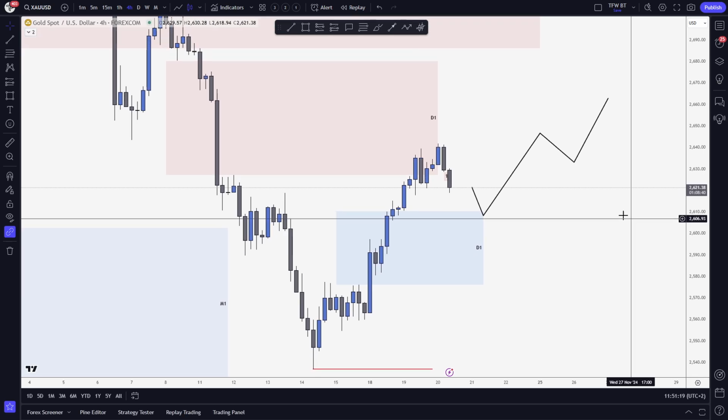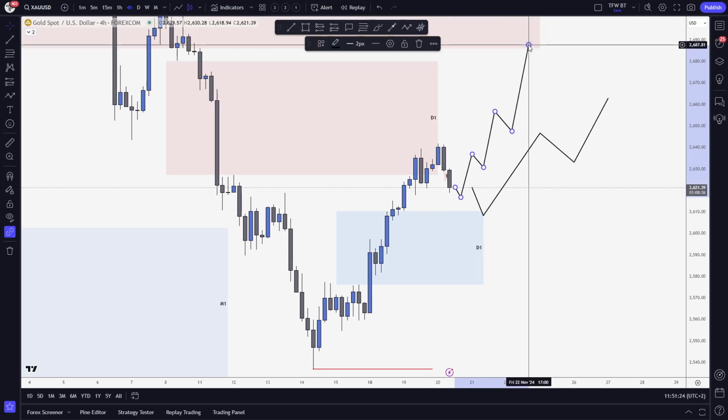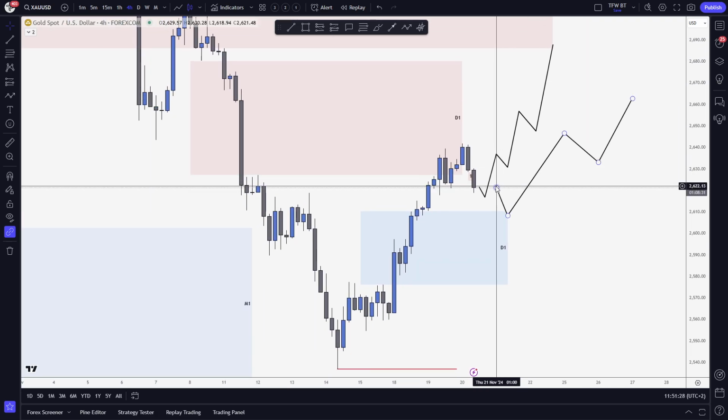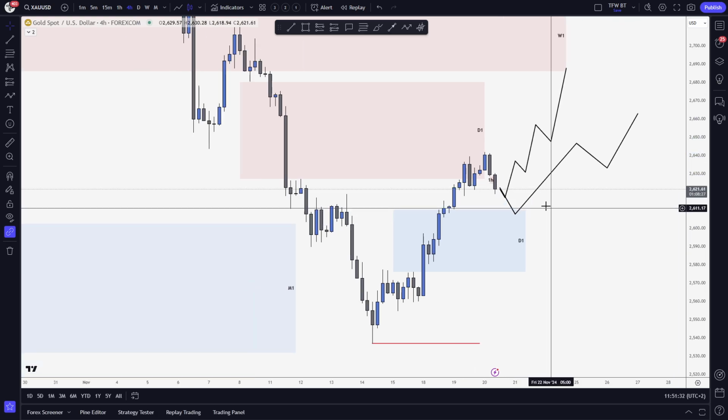Okay. Now, if that daily zone doesn't get tapped and we all of a sudden right now start reversing bullish, then I will definitely also go long, then targeting that weekly area. Okay. So let's see how it works. There is my outlook on gold, how I look at it right now, freshly at the middle of the week.